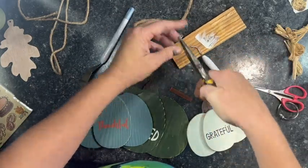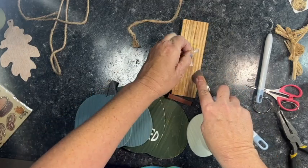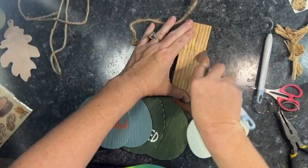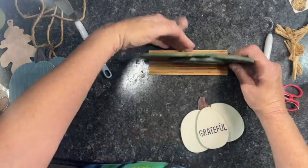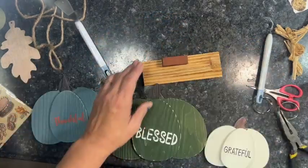But I am going to get the rest of that sticker off there. Which it came off pretty easy actually. Don't you love that? Okay, so now I've got to get some tumbling tower blocks to use as a backboard for putting the first pumpkin on. And I used the tumbling tower blocks that are the darker ones in the sets that you can find.